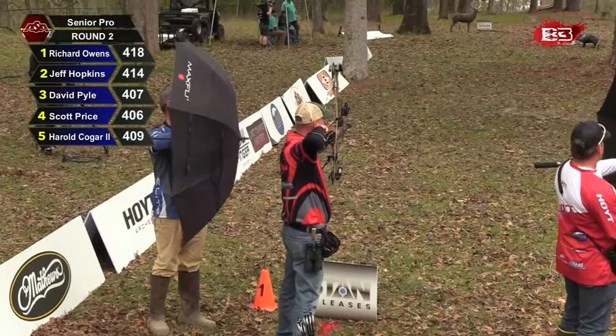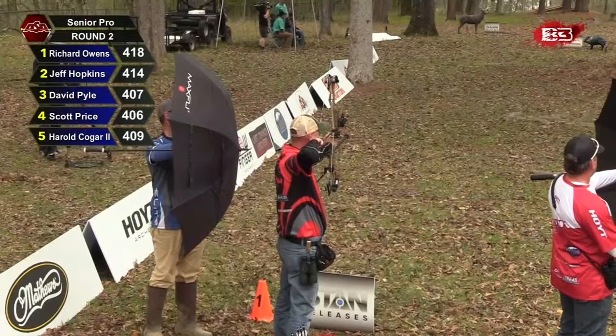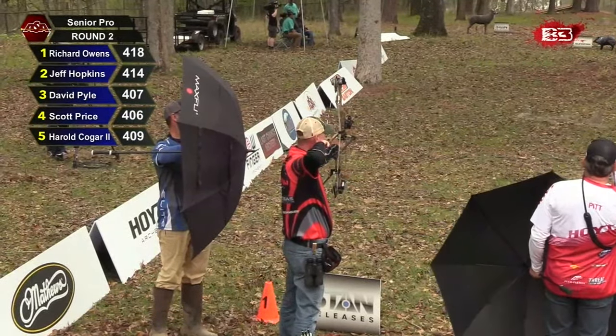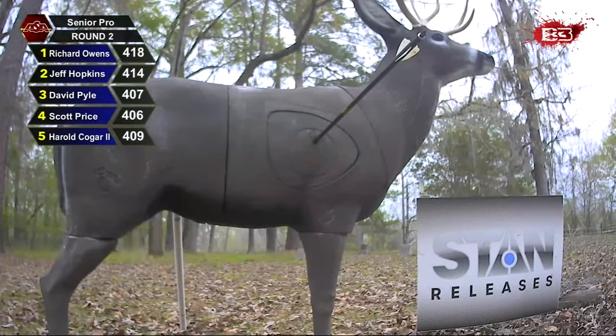And there the scores have changed. You can see that Owens now has a 4-point lead over Hopkins. Upper left-hand part of your screen, we're looking at Harold Kogar, A.K.A. Digger. He's moved himself into third place, and if he called that upper, from our vantage point, it's hard for us to see the cone. It looks like he did call the upper.